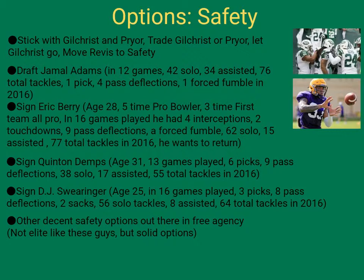He is getting up there in age. But again, if the Jets want to make their team very well rounded and try to go for something this year, and if they can't get it, they could trade someone like Marshall, Demps, and all those guys. And then the option that could be the best for the Jets, and that is DJ Swearinger. He's only 25 years old, and in 16 games played, he had 3 interceptions, 8 pass deflections, 2 sacks, 56 solo tackles, 8 assisted, and 64 total tackles in 2016.